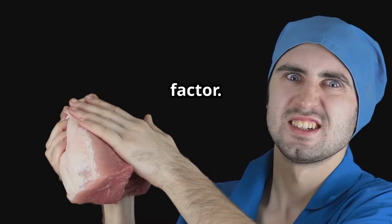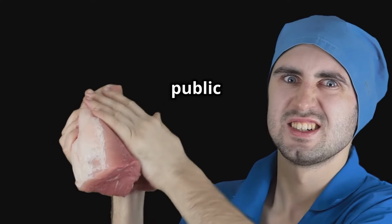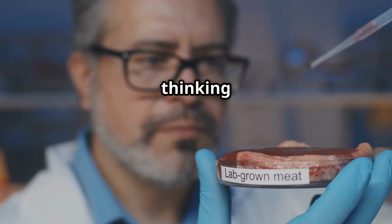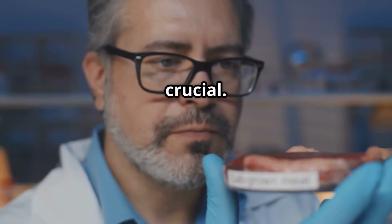And then there's the yuck factor. Many people are skeptical, thinking it's unnatural. Changing public perception is a significant challenge. Overcoming these social and economic challenges is crucial.